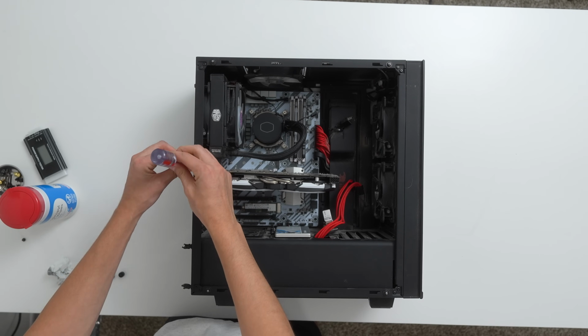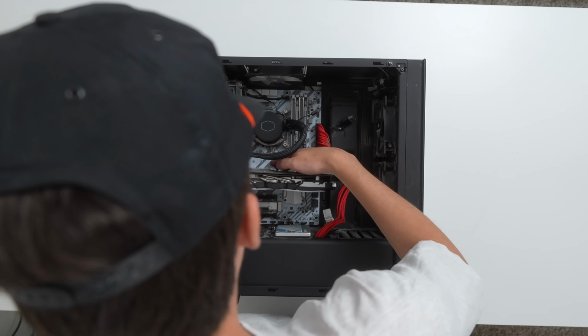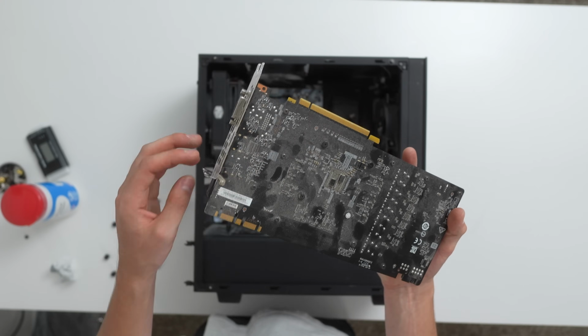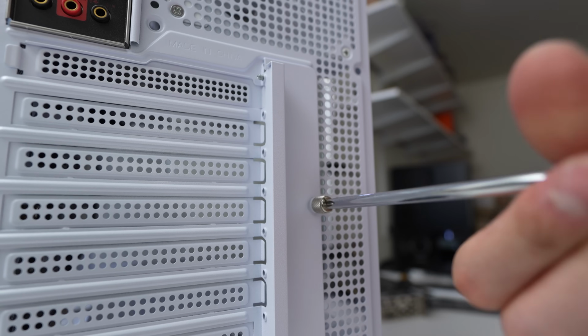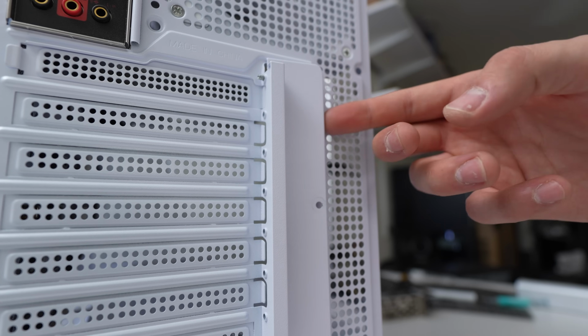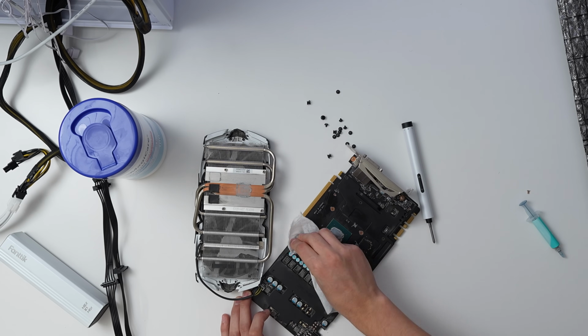The last and final part of this build is the GPU. As I said, the base computer that we started with, it did have a graphics card and it is this black and white GTX 1070 from MSI. It would look sick to vertically mount the GPU in this case, but it still fits pretty nicely in the build, and I did take it apart and apply fresh thermal paste.